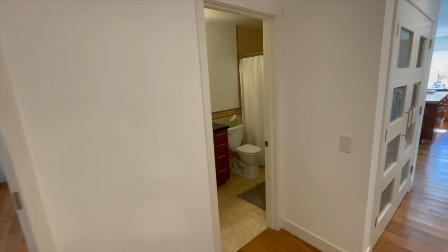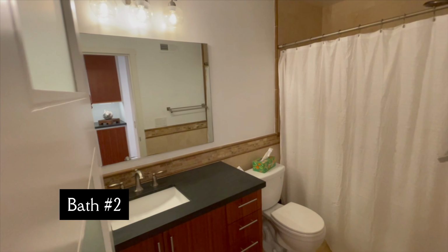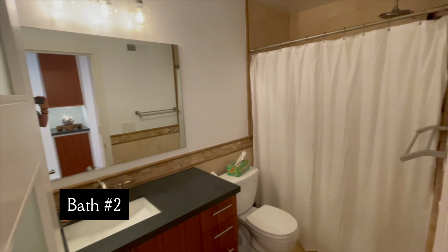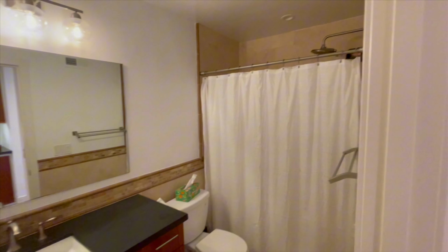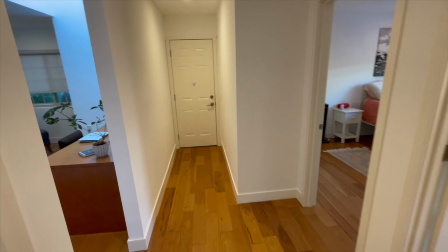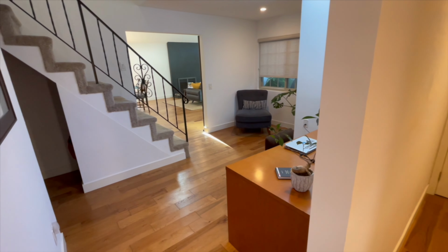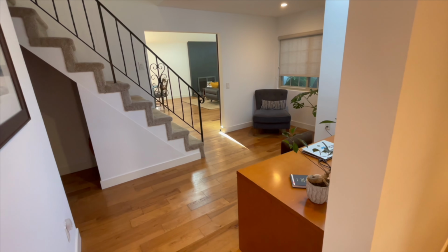So I will show you bathroom number 2. Standard, very nice vanity, and tub shower. Then we will go back down the hallway. Here is where the 2 bedrooms were to the right, and to the left, this is off the front entry, and I'm going to show you that walking all the way through it.